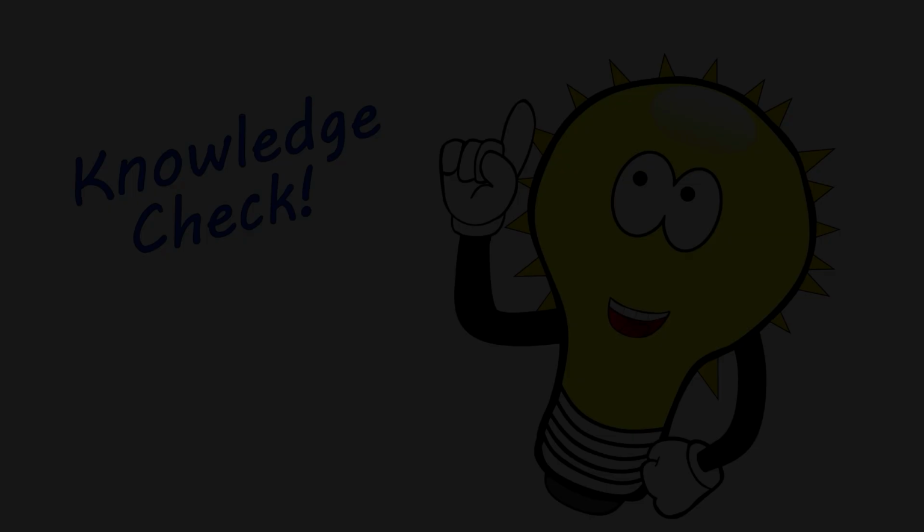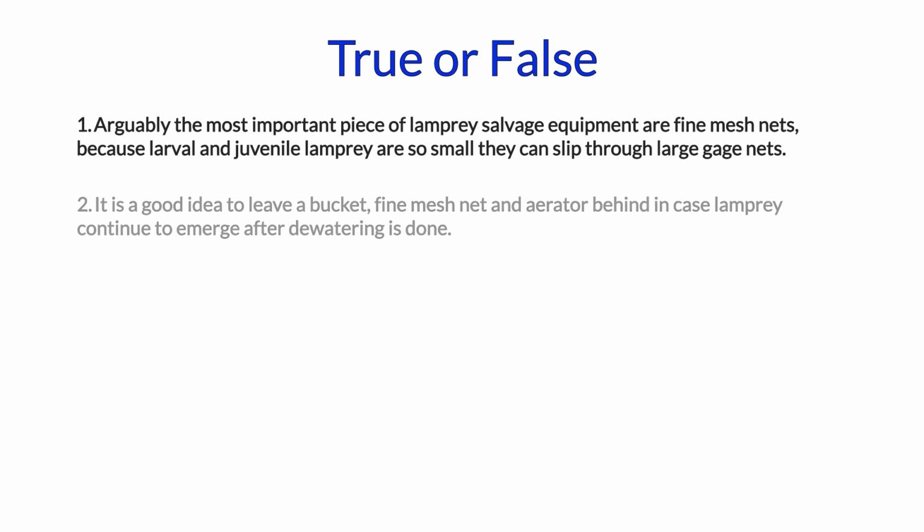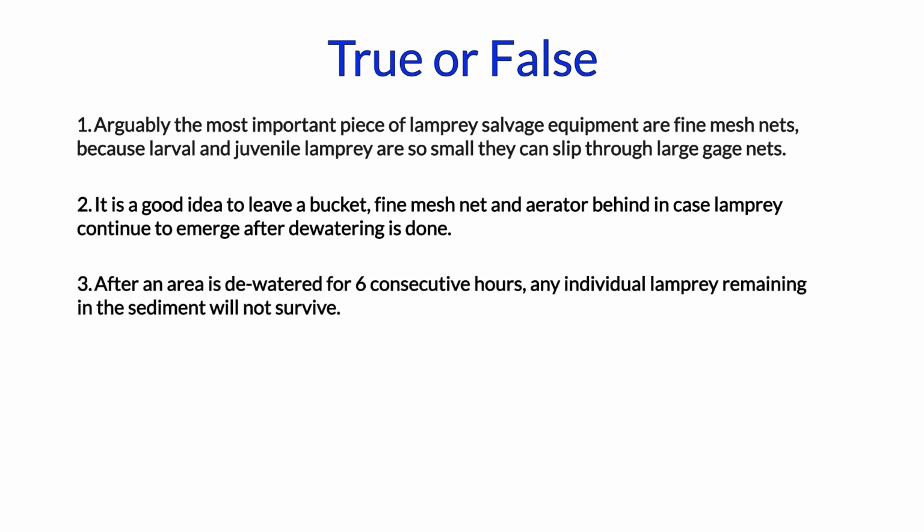Knowledge check. True or false? Which of these are true and which of these are false? 1. Arguably the most important piece of lamprey salvage equipment are fine mesh nets, because larval and juvenile lamprey are so small they can slip through large gauge nets. 2. It is a good idea to leave a bucket, fine mesh net, and aerator behind in case lamprey continue to emerge after dewatering is done. 3. After an area is dewatered for 6 consecutive hours, any individual lamprey remaining in the sediment will not survive.